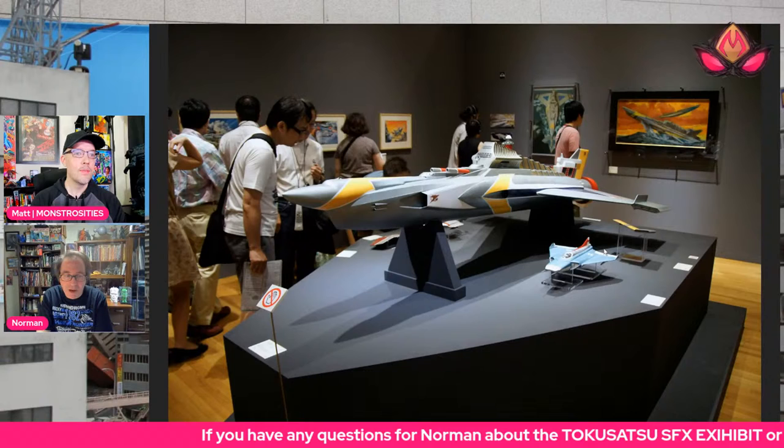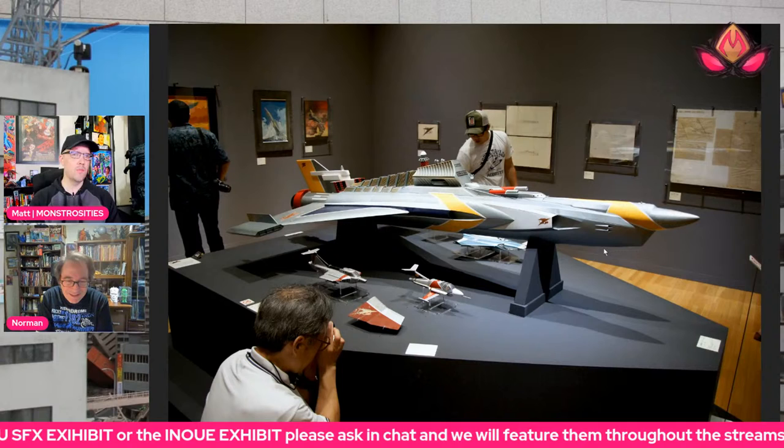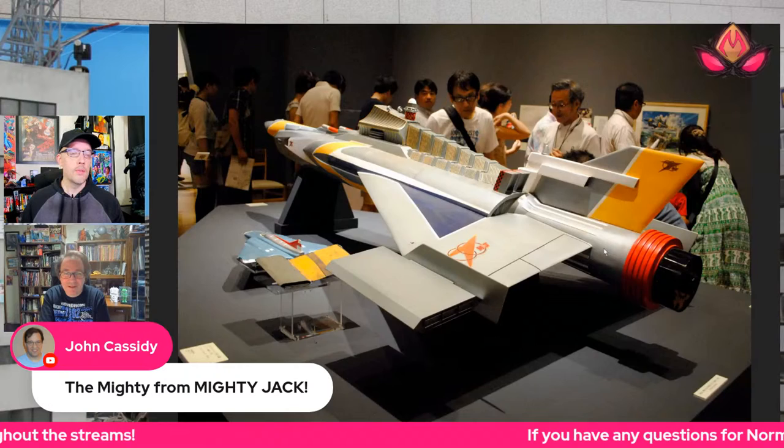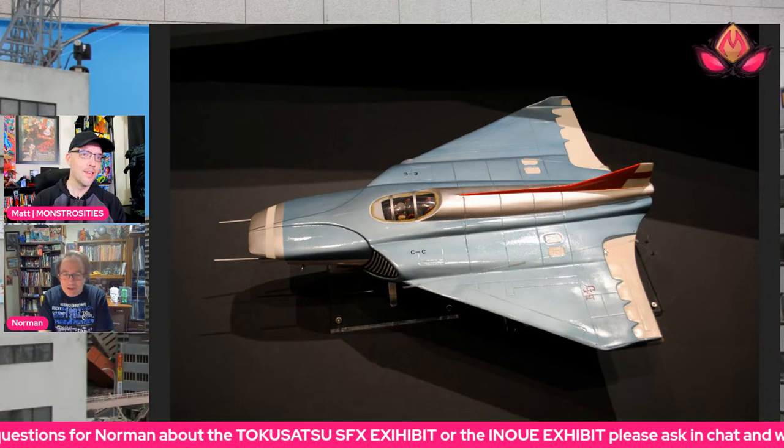But I love looking at ships. I mean, that's highly impressive. Yeah, look at that. And John Cassidy says, the Mighty for Mighty Jack. So that's it. Yeah, these see MJ, cool. It's not to be confused with Spider-Man's girlfriend or whatever, but yeah, these are all nice.